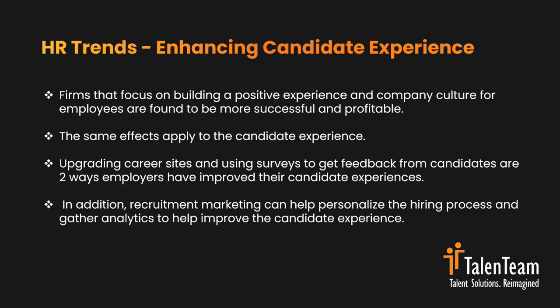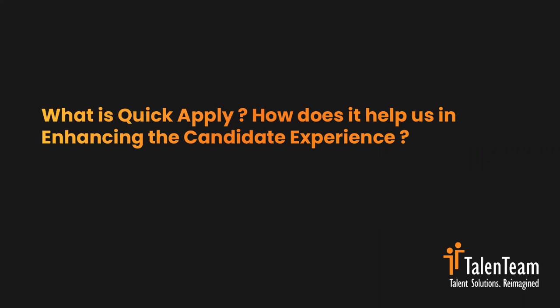So with all this, how do we proceed with quick apply? What exactly is quick apply? How does it help us in enhancing the candidate experience? That is what we are going to deal with. We know quick apply has been with us for the past 2 years, and we do have our implementation guide which tells us how to implement or configure it. But how it is helping us enhance the candidate experience is what we have to figure out, what we as the talent team have faced so far with our clients, how we overcame it, and what best practice approach we provided for quick apply. That is what we're going to do in the upcoming slides.